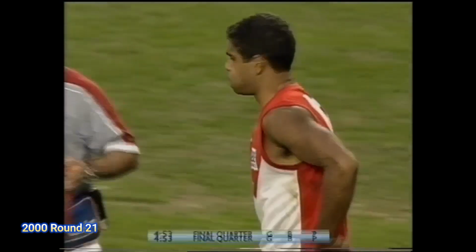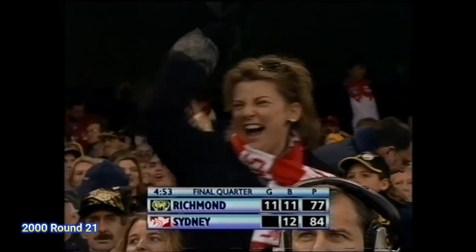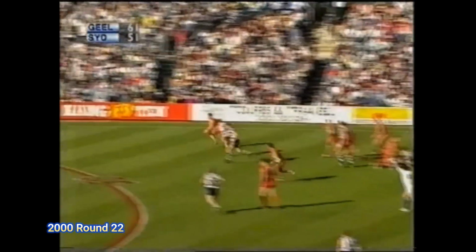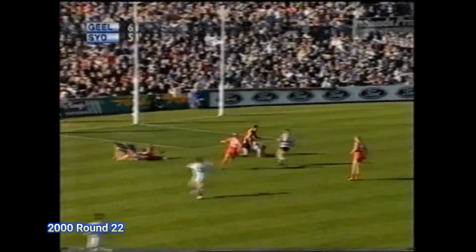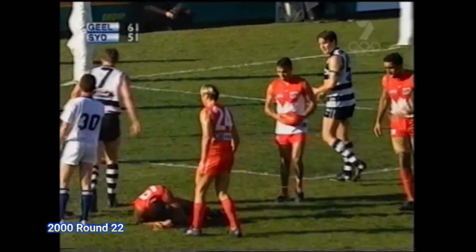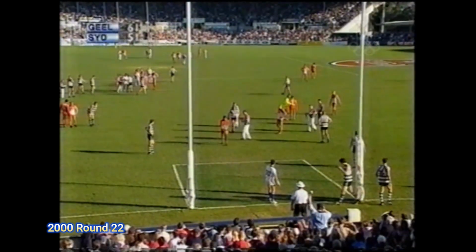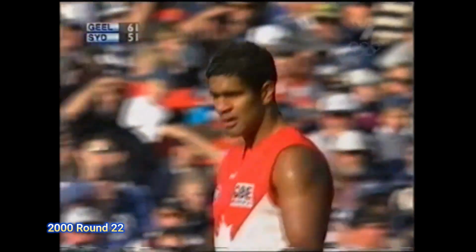Third goal to O'Loughlin. Magnificent play. Swans 7 points in front, and we've got 5 minutes left. Maxfield got a foot to the ball. Creswell inside 50. O'Loughlin looks dangerous, had it and lost it. Free kick. He got poleaxed after the event, and Michael O'Loughlin will come up with a free kick. So O'Loughlin will kick his second goal, and we've got a close one here at Shell Stadium.